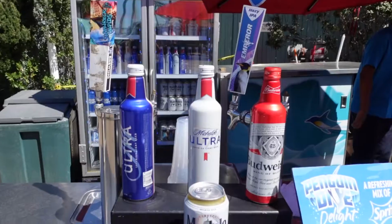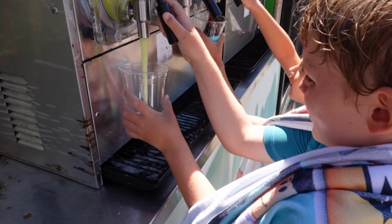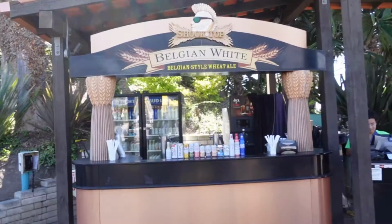They have lots of snack options, treats, slushies as we had earlier. So a lot of good food options. They also have tons of alcohol options. So if you're here for a date day or a date night, you'll have plenty of beer options here at SeaWorld. They also have a beer festival coming up. Unfortunately, it doesn't start till next week, so I just missed it. So pretty bummed about that.